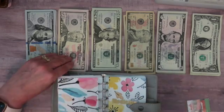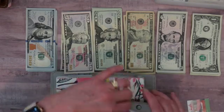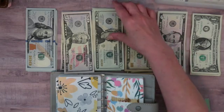And then medicine is $50. Household was, look at that, I did $40.